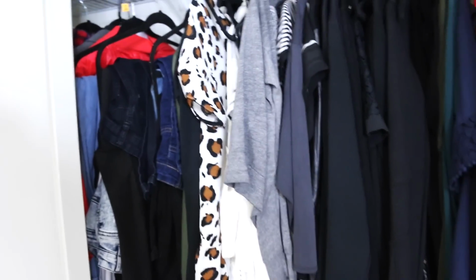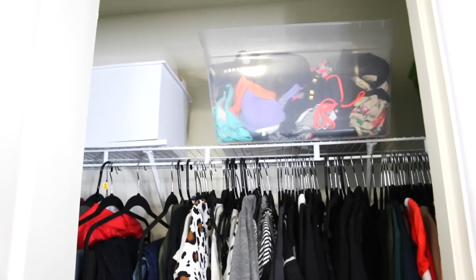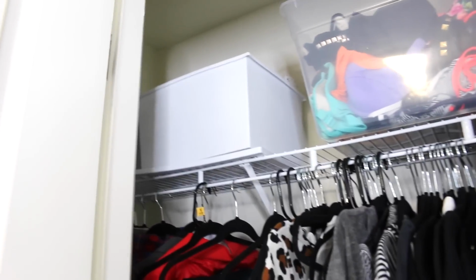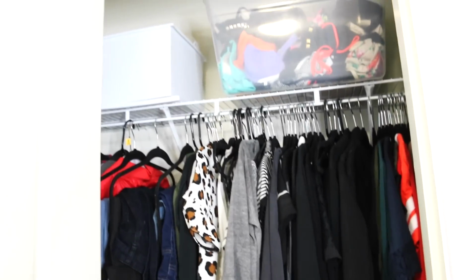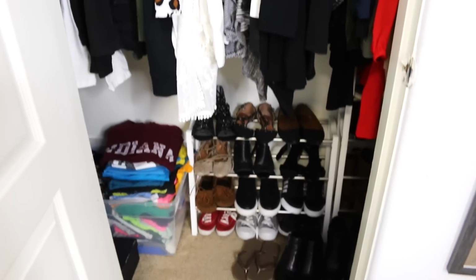I pretty much have all black and white clothing. And then on the top is swimsuits and scarves. That box to the left is all makeup that I keep for giveaways. This closet is actually pretty big, and I do have more storage under my bed, which is where I keep a lot of stuff, but this is a lot more organized than it used to be.